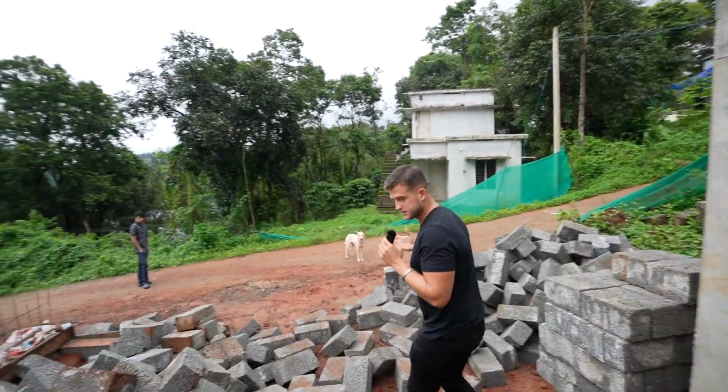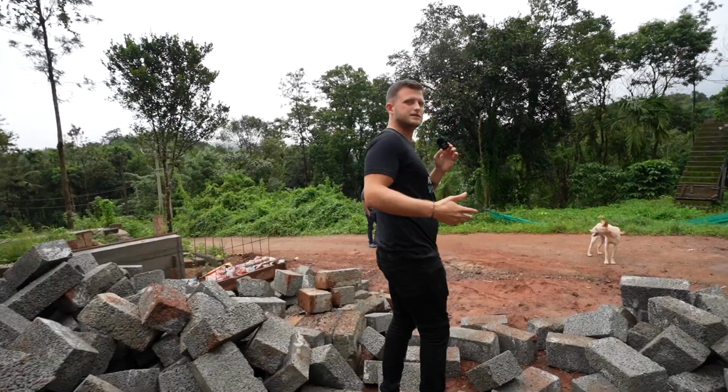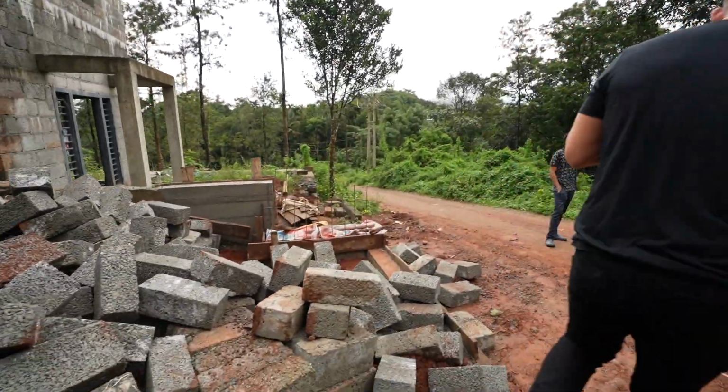I can't go over there. That's actually somebody's house. They're probably inside of it. Well, honestly, in India, you can just knock on the door and they'll let you go inside the house. So it's one of those things.